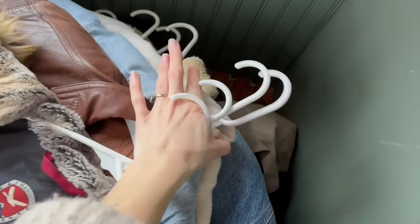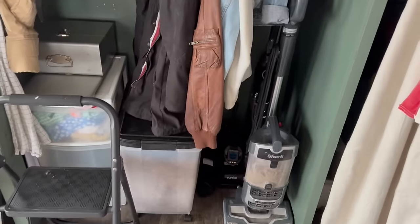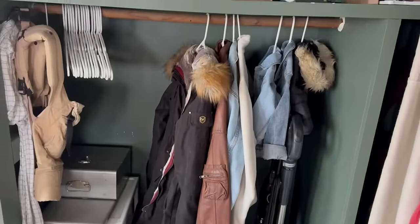So I actually pared down my coats to just three jackets and one heavy coat, and Josh has the rest of these to go through tonight whenever he gets home. So I'm just gonna go ahead and hang these up in our nicely organized space. And yeah, the rest is his. Okay, so got the curtain closed on this guy.